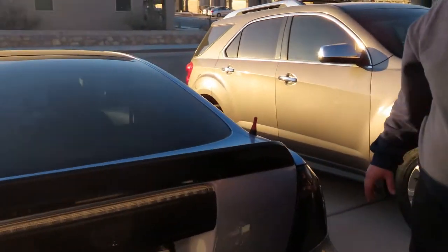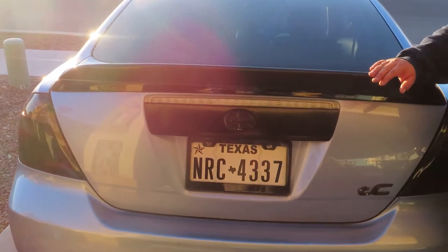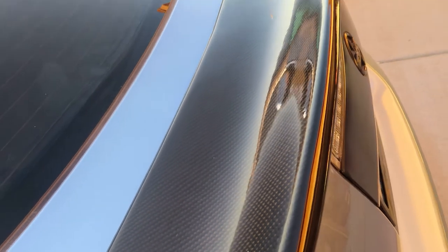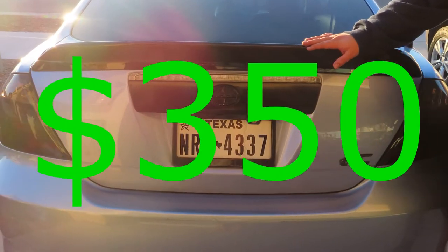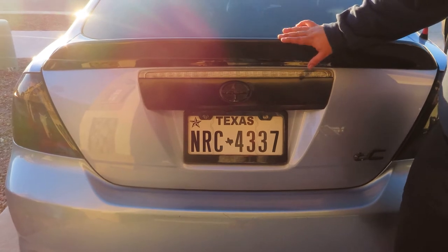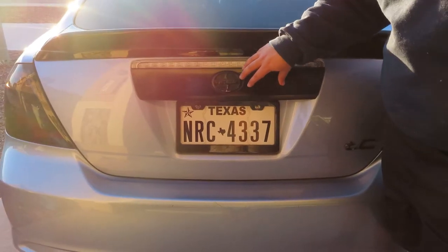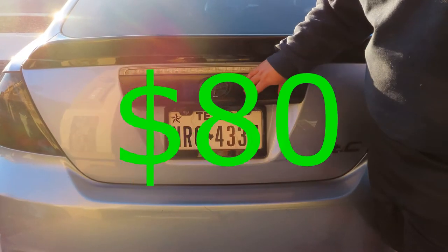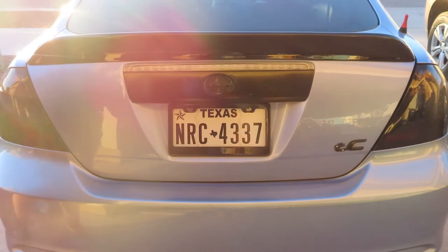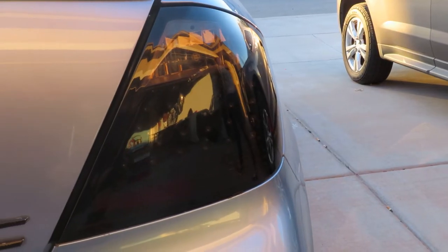Here in the back of the car, we have a super rare Racing Solutions duckbill in carbon fiber. I got this when they first came out. They're around $350. They're no longer made, which makes them super, super rare. And then this right here, because I broke the original bracket, I got the metal reinforced one. That was another $50. I think we got it at the time. They may be more now, I don't know. But we also have the Spec D taillights.